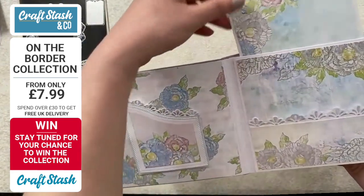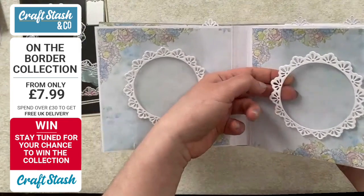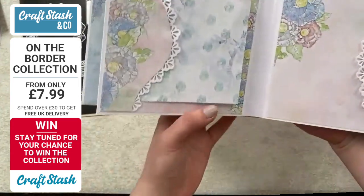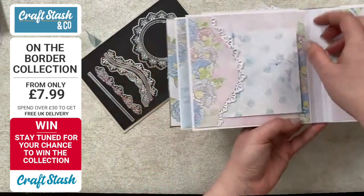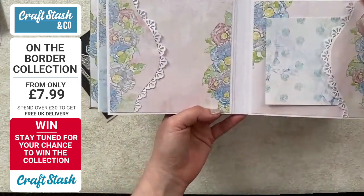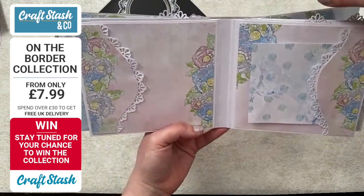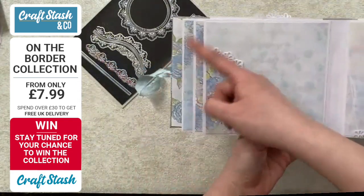I also have those extra additional pockets on each page, and then I've got some clear acetate holding another pocket on the top. I've also used this wavy die, which I have here, to create those little flaps to the side where you can stick your photos, and then another one on the top. I really like this little extra element because it matches perfectly as a top or little gift tag.